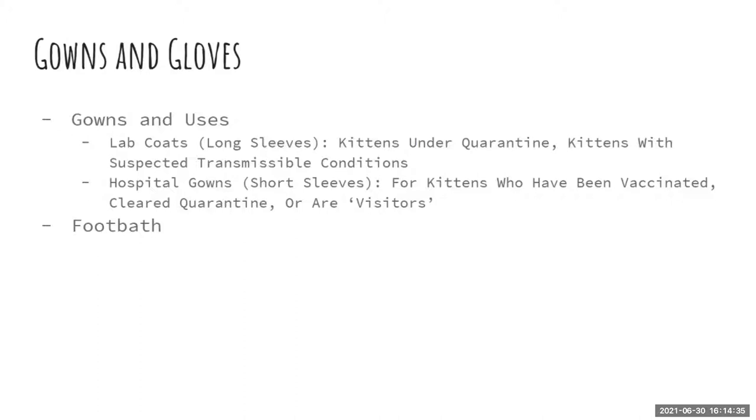But if you are in a kennel and you notice that a kitten has something that might be transmissible, just make sure you go wash up to your elbows if you have a regular gown on. We're all pretty good at not spreading disease. So I'm just going to say, just keep doing what you're doing.